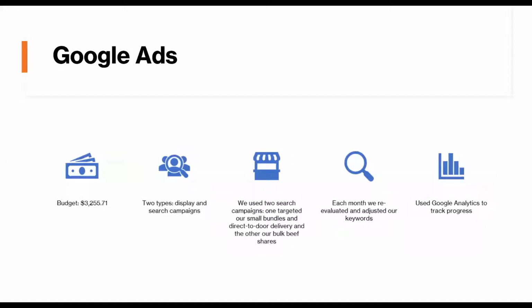So the first implementation we did was Google Ads. And we focused on this one because it is the up and coming newest and latest technology that a lot of small businesses or really any kind of business are focusing on today in marketing and advertising. And we started off with a budget of $32,551. And if you know anything about Google Ads, you'll know that there are two types of campaigns.